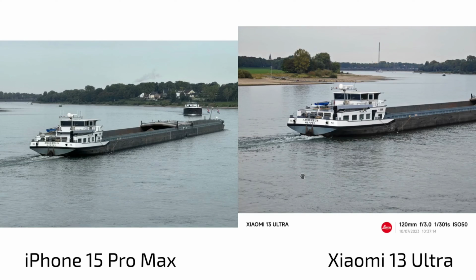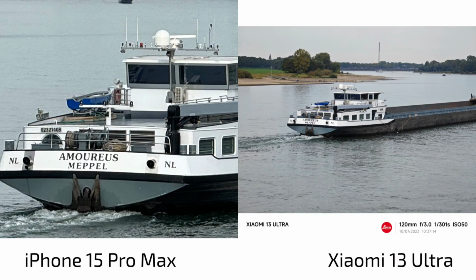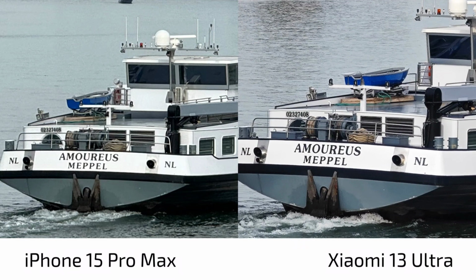This one we saw already. Let's go back, and another 5x zoom shot, where we can clearly see it as well. 5x zoom. It's not so close of a subject, and it's a bit grainy, a bit noisy there. Look at this, now compare it with this here. Which one would you take? Look at the numbers, for example. A bit soft there, a lot sharper and clearer on the Xiaomi 13 Ultra.